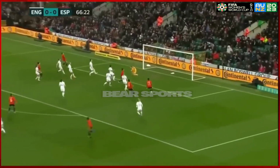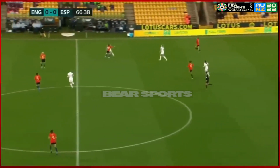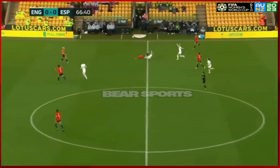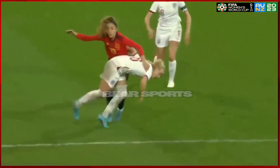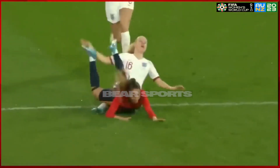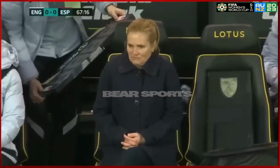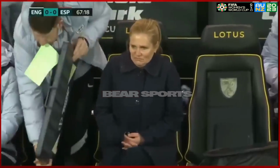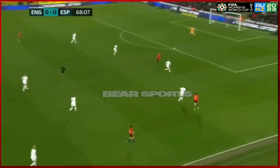Leon, that's a decent ball, just gets away though. Neutral zone against England. Well, that should be a free kick to England, or Mead got caught. She stayed down after that one. So many games together for club and country.